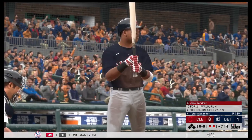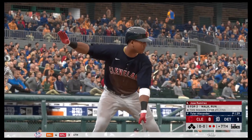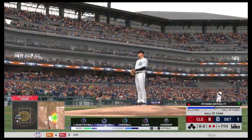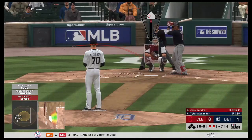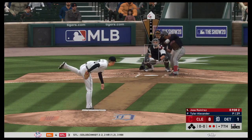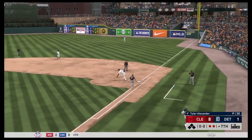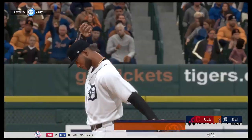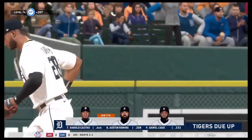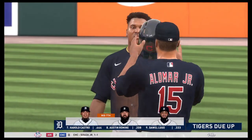Stepping in, Jose Ramirez. I mean, what a diamond in the rough Jose Ramirez has been for Terry Francona and the Cleveland Indians. This guy burst on the scene in 2016, just absolutely set that lineup on fire. They were looking for a guy to bail out Michael Brantley in the production. And we'll have to leave it there as the play is made here to end the inning. Indians go down 1-2-3, and it remains an 8-1 ball game.